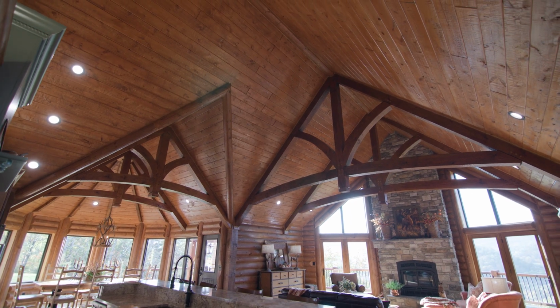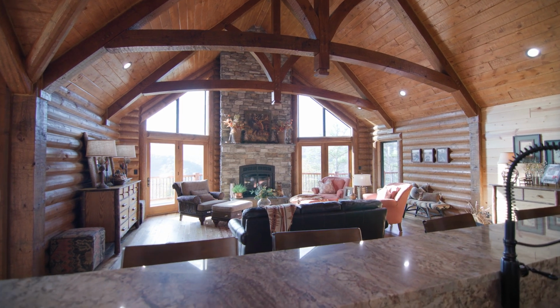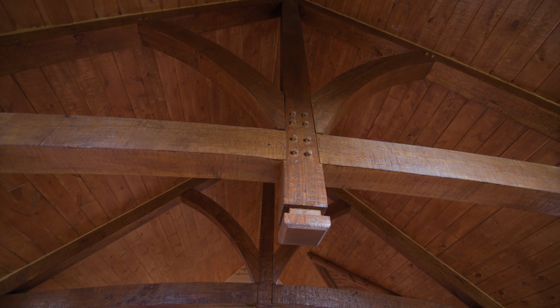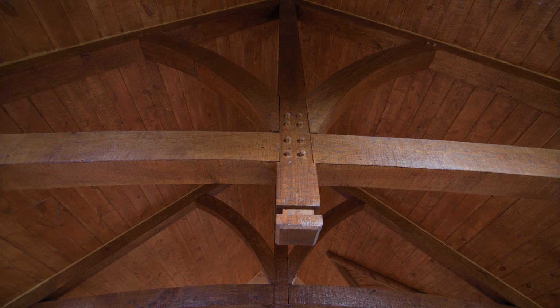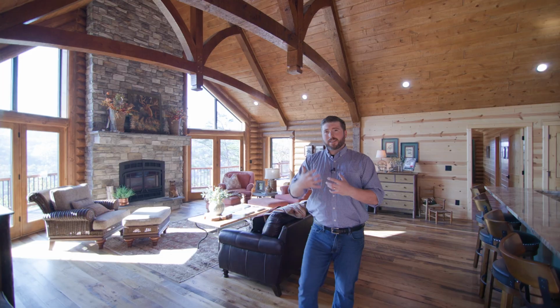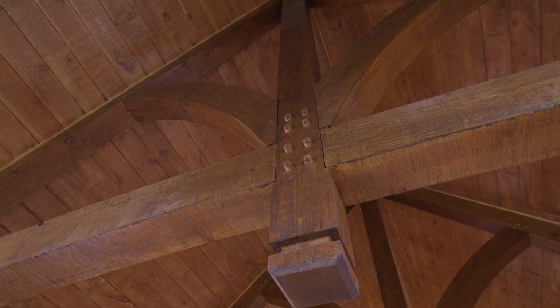We're able to achieve these great spans. This is 24 feet all the way across this room. And there are no mechanical fasteners being used. Not a single screw. Can you believe that? So these are all joined together with mortise and tenon joints, and then there are dowels securing them together.